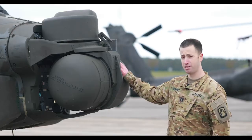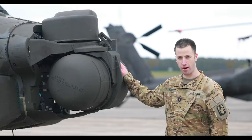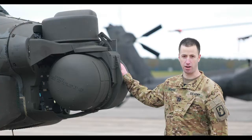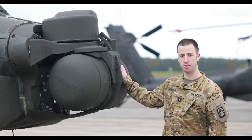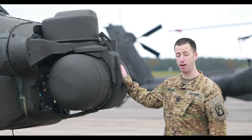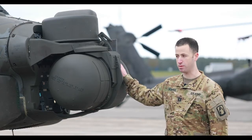So this is the TADS, the Target Acquisition and Designation System. This is the eyes of our aircraft. This is what all the pilots are going to be using to find the targets that are downrange. It has a FLIR, or forward-looking infrared camera, as well as a day television camera and a laser rangefinder designator. With this system, we can find the target, we can find how far away it is, and then use this to engage the targets accurately with all the weapon systems.